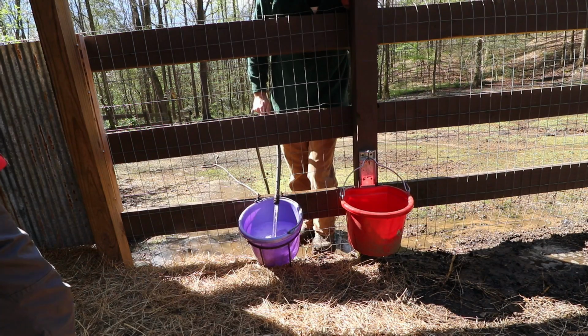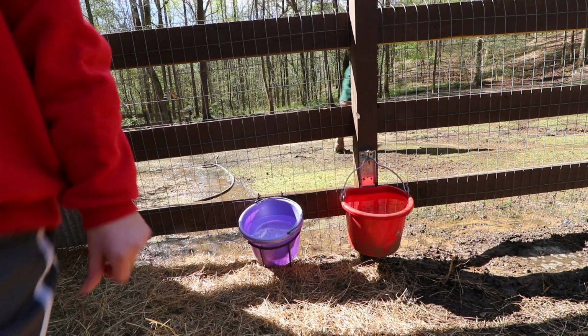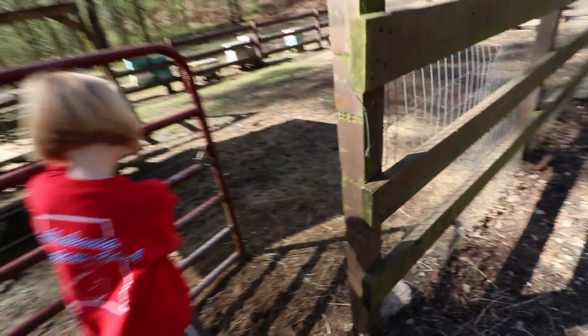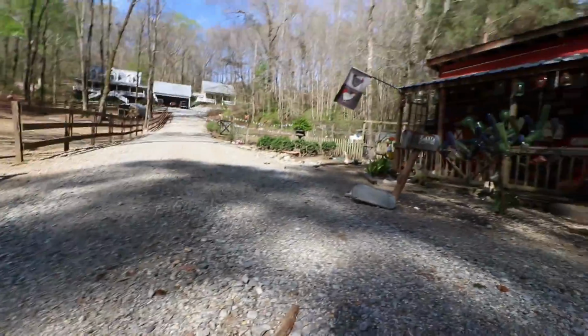Got it? Let me get your camera. Those bumblebees, they get in that mud and they drink the water out of it. Right there. Sunshine. All right, let's go check the chicken water.